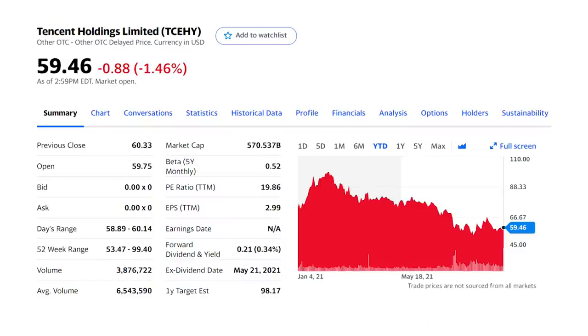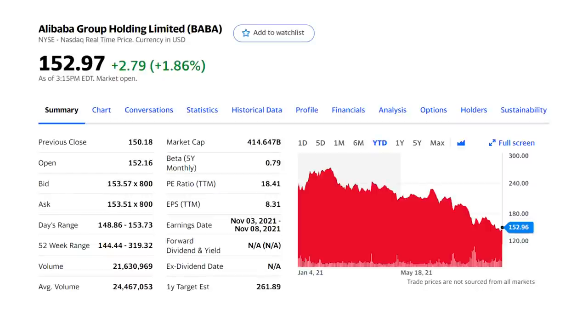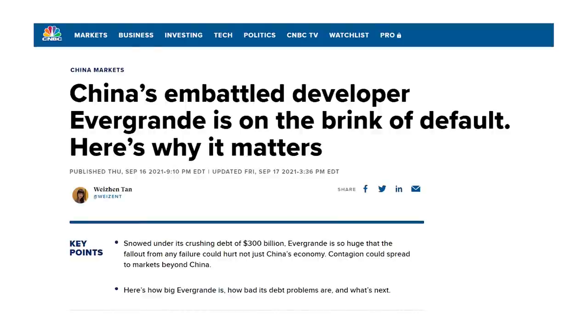Last here, before I reveal those three stocks I'm buying for our October portfolio, investors can no longer ignore the effect of China on US stocks. First, it was the government's crackdown on tech companies that sent stocks like Tencent and Alibaba down 40 and 50%. Now it's the potential bankruptcy of the country's second largest property developer.